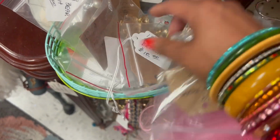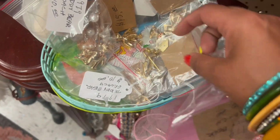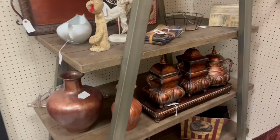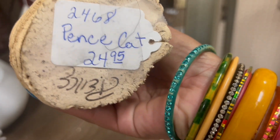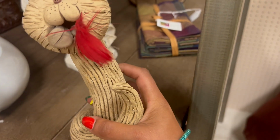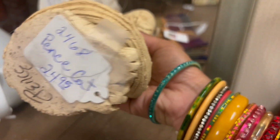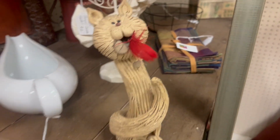Okay, bear, are they all the same? I think it's all the same. Just random bears. I thought they were gonna be a whole thing of cats at first, but it's just bears. No offense, bears. I just have to know what this is. Pence cat. Huh. Really interesting looking. I might look that up. I've never seen that before. I'm just unfamiliar with the maker more than anything.